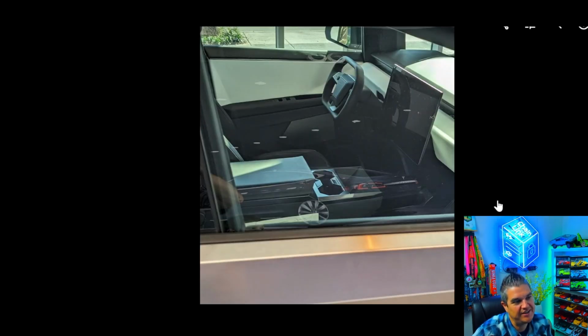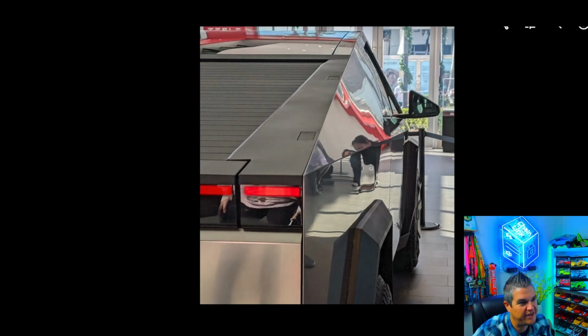Card of the day. Tesla Cybertruck. We got the interior view first. Maybe some of you have never seen the inside of one, right? Bigger screen than any Tesla. Crazy looking steering wheel. Flat bottom, I kind of dig it. I like the cup holders, the octagons. Let's get to some more pics. There's a side view. Look how polished it is.